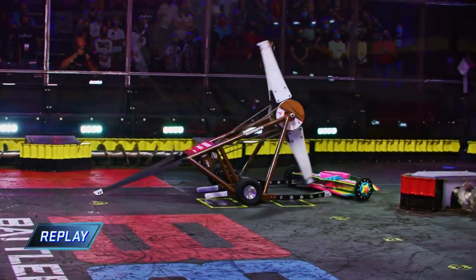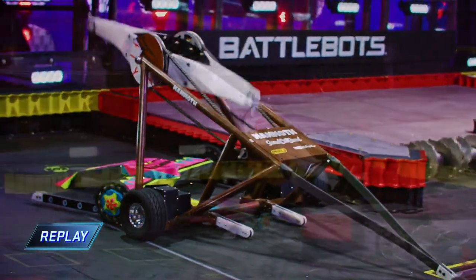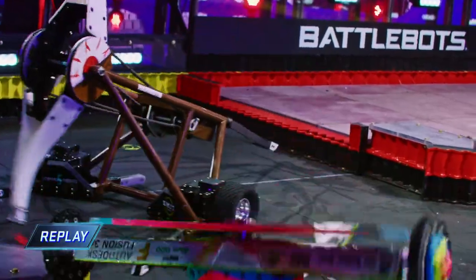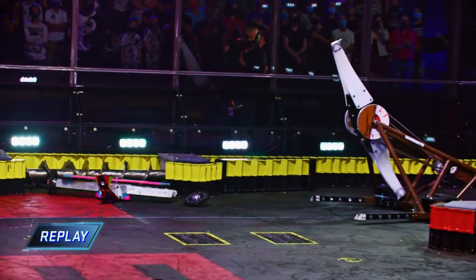Absolutely. Mammoth used its size to back Hijinx into one of the new short corners created by the upper deck, and it used that corner to help it do its dirty work. That strike right there flipped Hijinx. It lost one of its two wheels, and that was game over. Mammoth is going to be fun to watch this season.